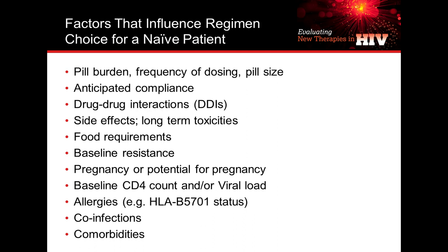Patients do get resistance transmitted from other individuals on occasion, about 15 to 20%. If they're pregnant or planning on potentially becoming pregnant, you want to choose a regimen that has a better track record in pregnancy. As I said, there's certain restrictions based on CD4 count or viral load at baseline. Do they have any allergies, in particular that HLA B5701 status, co-infections, as I mentioned before, and comorbidities?